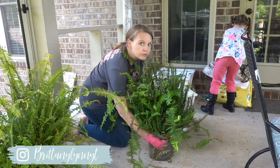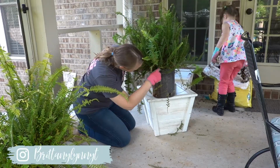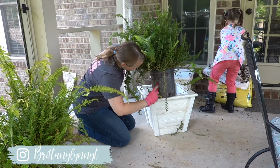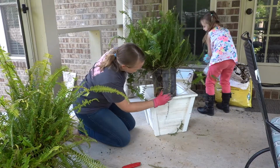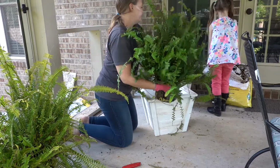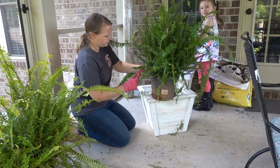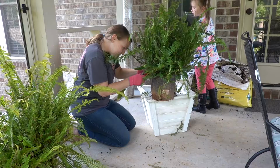Okay, y'all, these ferns, I got them probably a month ago at Lowe's, and I had every intention of potting them right away, but it just didn't work out. We couldn't find the planters that we wanted, and so we wound up going back to Lowe's to get the ones you see here about a week ago or so. And I decided to include that in this video and have them as part of the porch decor.